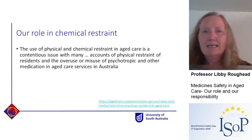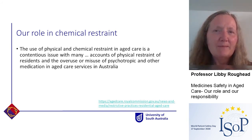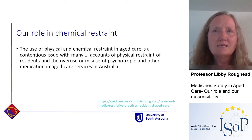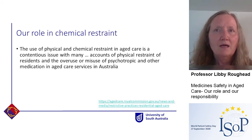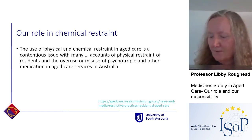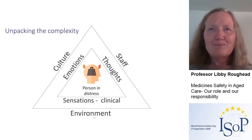And finally, one particular element of that facility-wide use is our role in chemical restraint. Again, this is an issue that came up in the Aged Care Royal Commission: the use of both physical and chemical restraint is contentious. There were many accounts of physical restraint of residents and, of course, the overuse or misuse of psychotropic and other medication. Chemical restraint is interesting because it can be intentional, but it can also be accidental. And I think Pete's story is an example of accidental. You could call it overuse, but it's also perhaps chemical restraint. The border is murky.